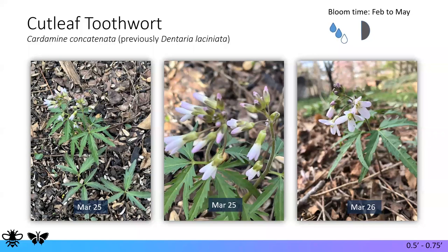It's natively found in moist woods throughout much of the state. You're going to want to site this one in partial shade with average soil moisture, and particularly where larger plants won't overwhelm it. Cutleaf toothwort plays friendly in the garden, and it has an acceptable level of spread that is really easy to manage.